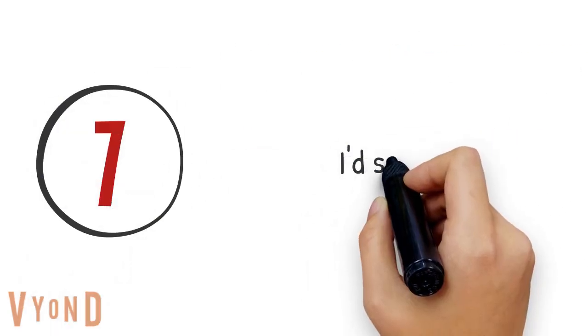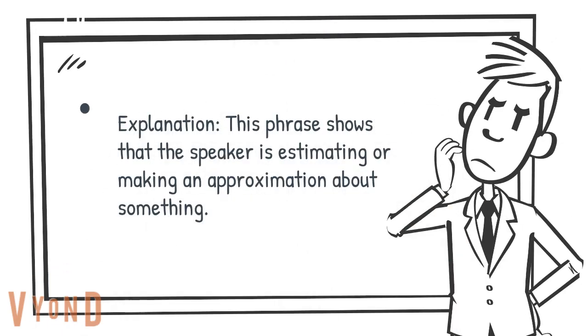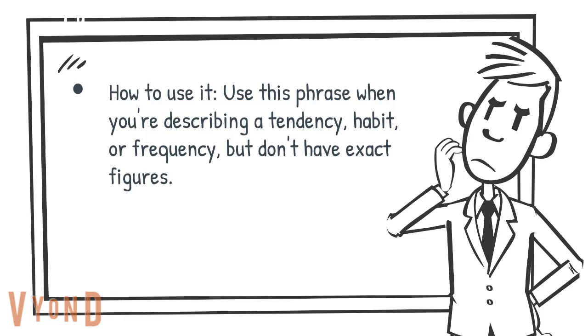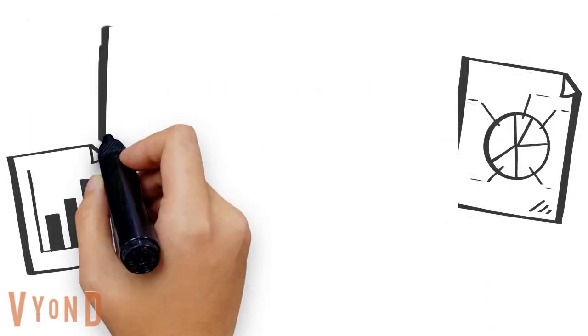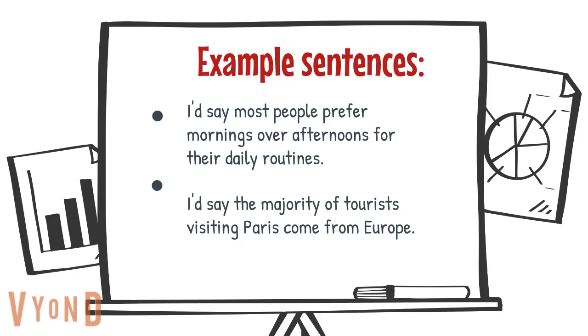I'd say. Explanation. This phrase shows that the speaker is estimating or making an approximation about something. How to use it. Use this phrase when you're describing a tendency, habit, or frequency, but don't have exact figures. Example sentences. I'd say most people prefer mornings over afternoons for their daily routines.